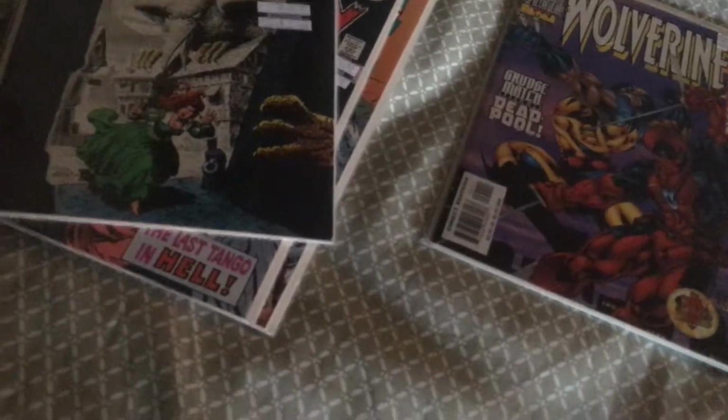I mean, that's why I bought these, because for the most part, except for the one with the cover I love, the 235, they're pretty nice. They're all really nice. The other one's not quite as nice, but it's still nice.